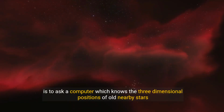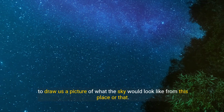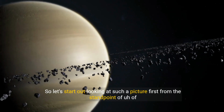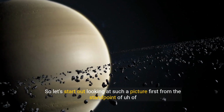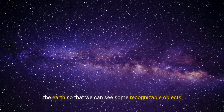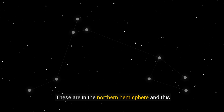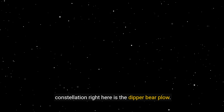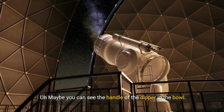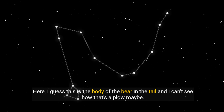What we can do, however, is to ask a computer, which knows the three-dimensional positions of all nearby stars, to draw us a picture of what the sky would look like from this place or that. Let's start out looking at such a picture, first from the standpoint of the Earth, so that we can see some recognizable objects. So here we have the constellations as seen from the Sun. These are in the northern hemisphere. And this constellation right here is the Dipper Bear Plow. Maybe you can see the handle of the dipper and the bowl here. I guess this is the body of the bear and the tail.